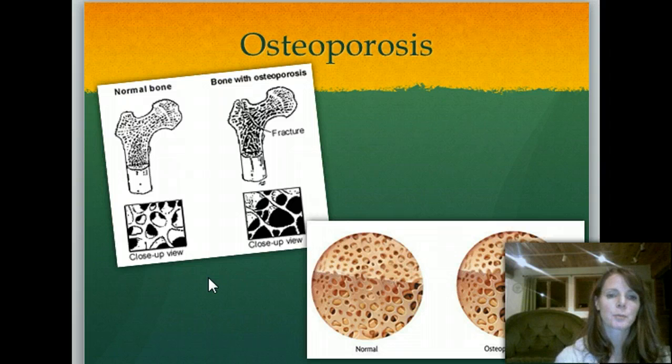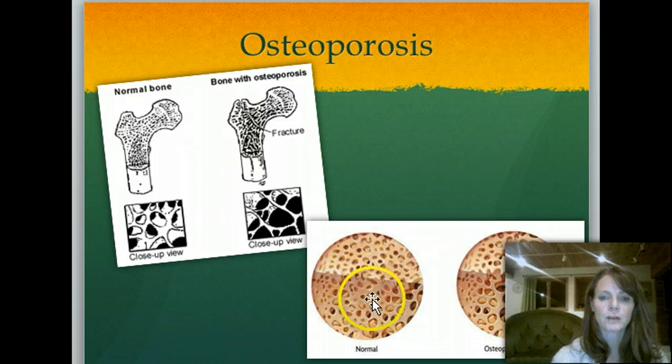Osteoporosis is basically where your bone breaks down. You're lacking structure in the bone due to lack of calcium, but not necessarily just that; you can get osteoporosis even if you're still taking calcium supplements. But your bones become very brittle. So here's a normal bone, what it looks like in the spongy bone, especially in the epiphysis. Remember, the ends of the bone are where the spongy bone is. But in osteoporosis, the bone becomes a lot more porous, and the strength is compromised.